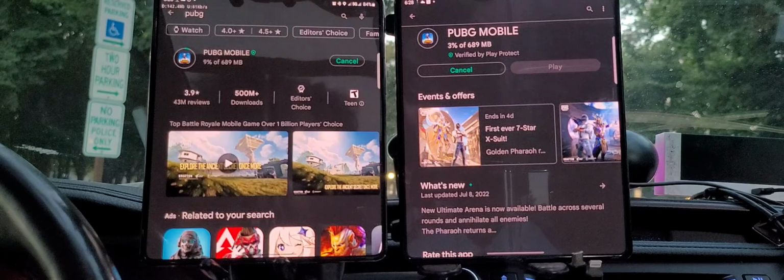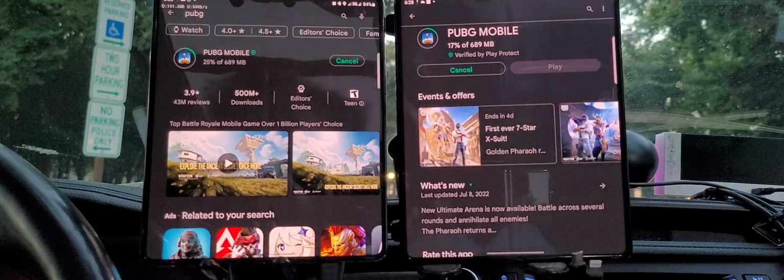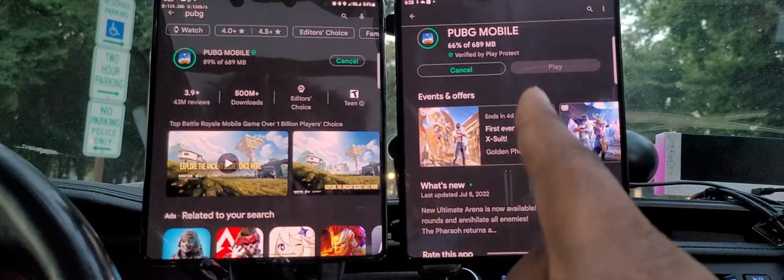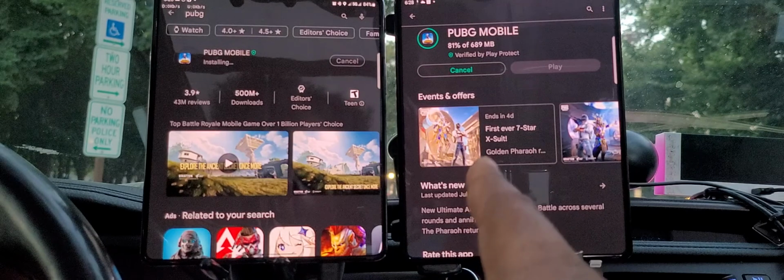All right, so AT&T's at 3%, T-Mobile's at 12. 14% to 20. 22 to 37. 36 to 46. 47 to 67. 59 to 85. 71 to 93. 81 to finish.